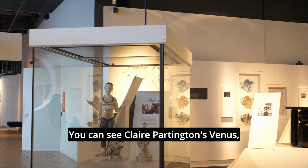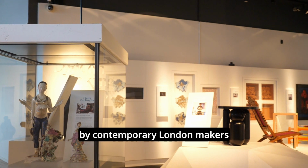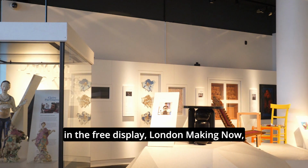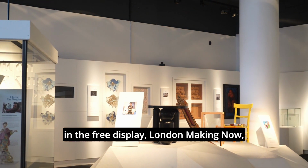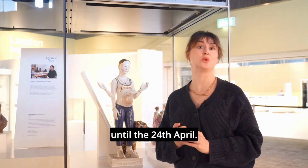You can see Claire Partington's Venus, along with other wonderful objects by contemporary London makers, in the free display London Making Now, which is here at London Wall until the 24th of April.